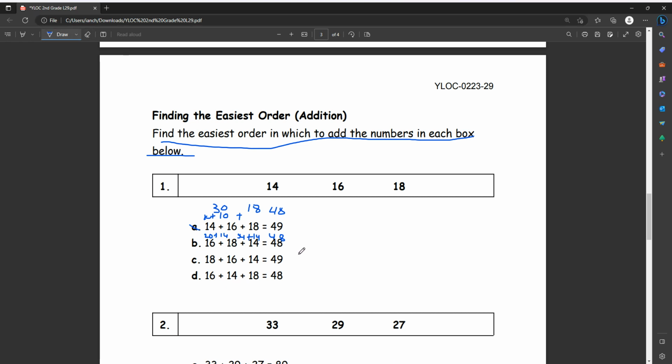So 18 plus 16 is the exact same thing as this one, but we got that answer before, which is 48, and this one equals 49, so we know that this one's wrong. So we can try D, and it says to find the easiest order, so we need to make sure which one's easier between B and D here.